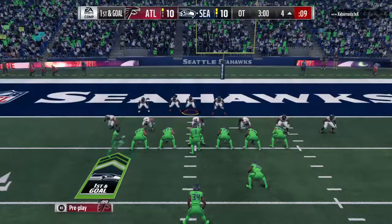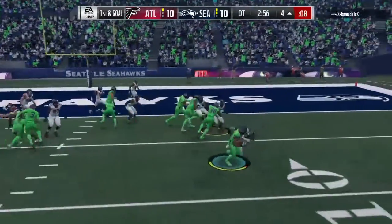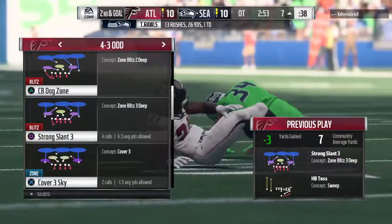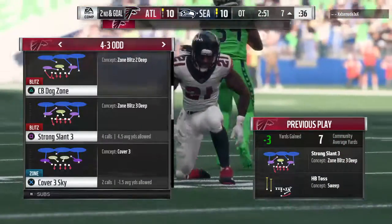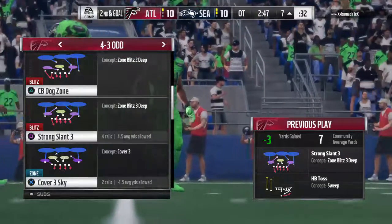Now they bring a receiver in motion, right? They'll try to run with Rawls. And he goes backwards on this one, losing yardage to the 7. A loss of a full 3 yards, and now it's 2nd down.